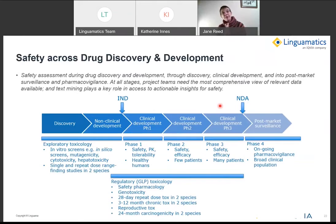Moving back to safety, obviously safety is something that pharma is hugely concerned about. Being able to make sure that any information generated during safety, or sought from literature and other reports during safety, is captured. So really being able to use the information, whether in drug discovery and development or into post-market, at all stages, product teams need the most comprehensive view of the relevant data to enable them to make the right decisions.